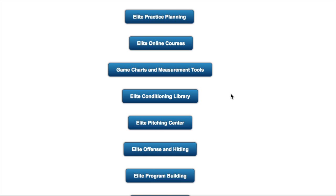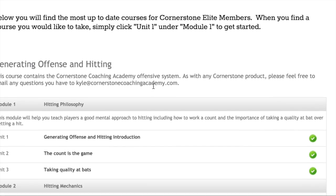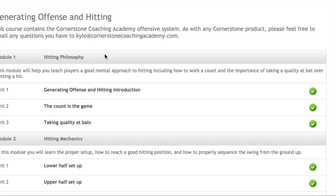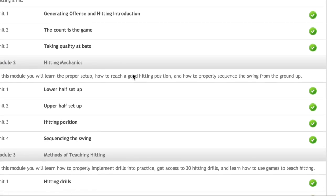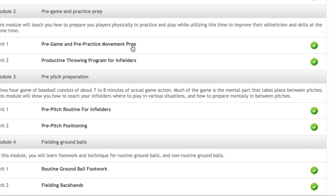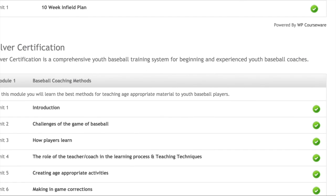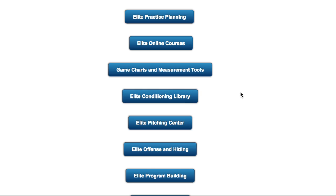Heading back to the members area, you'll see we also have our elite online courses. And when we get into our elite online courses, you're going to get 8 different courses, many of them video courses that we have created, and we are constantly creating more courses for you to go through. So here I have our generating offense and hitting course. Beneath that, we have our ace infield course, and you will have ongoing access to all of our online courses when you are a member of Cornerstone Elite.